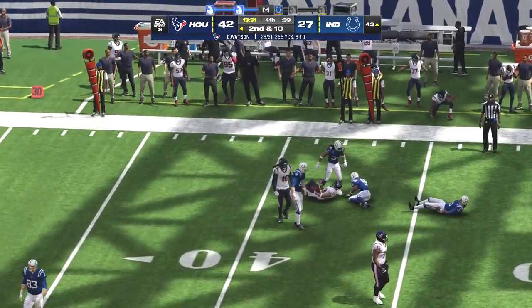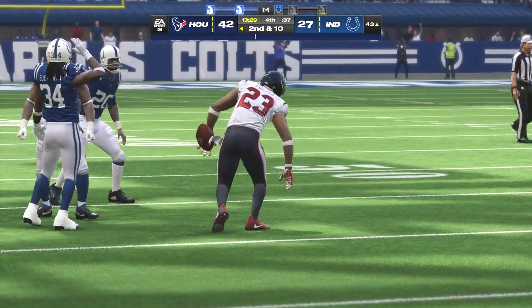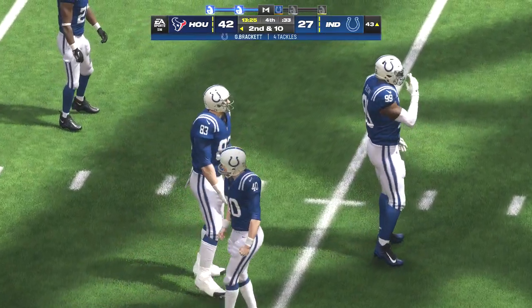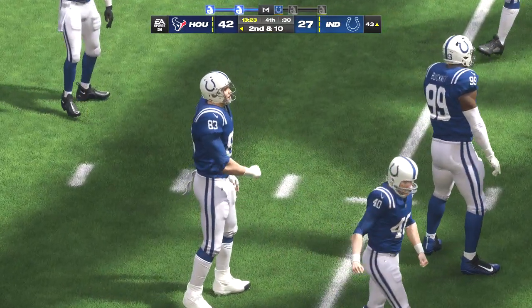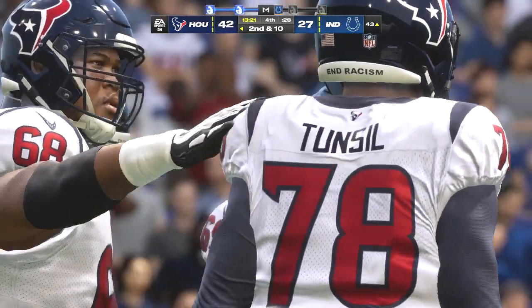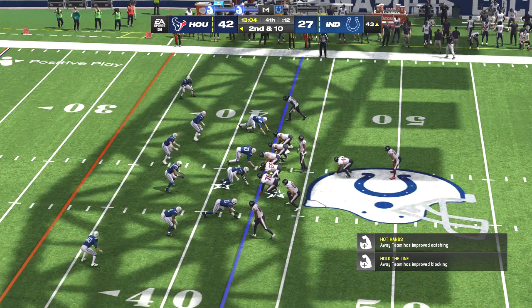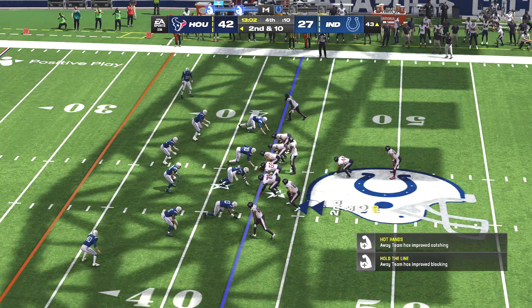So nothing doing there, and it's 2nd down. They couldn't get anything going there out on the right side in the flat of the swing pass. And didn't we have a discussion with their staff about wanting to get the backs more involved in the passing game? Huge emphasis for this game, but obviously the defense had other plans and really made a nice play.